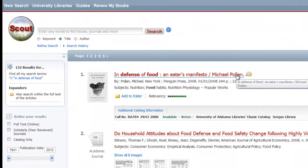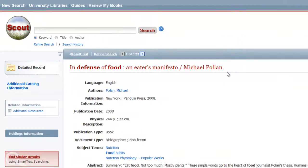You can use Scout to find books or articles on your topic, then scan their notes or references. The sources the author used when writing the book may be useful to you too.